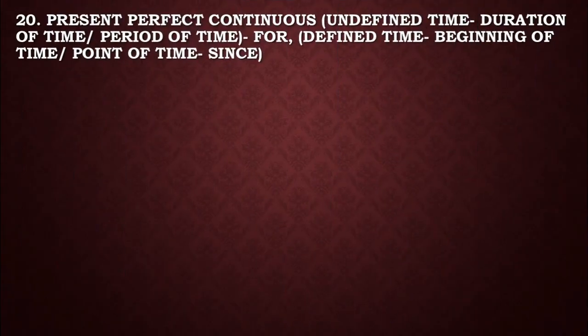Okay. The last rule of this lesson. So we are using for and since in our present perfect continuous tense. So when to use since and when to use for. To indicate undefined time, duration of time or period of time, we use for. For example, for 3 hours, 4 hours, or for 5 months, 6 months. But to mean defined time, I mean beginning of time or point of time, we use since. For example, since 1990, since 2010. Okay, to indicate the specific time or defined time, we use since. Very easy, you all know about that.